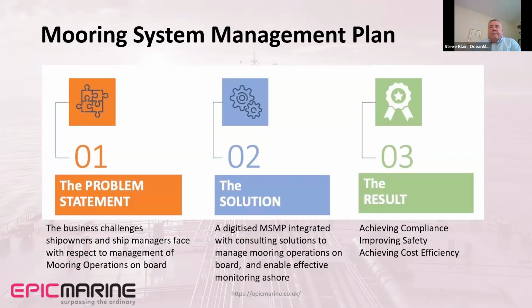Moving on to the OceanManager solution briefly now before I hand over to Stylianos. The problem statement, if you like, is the business challenges that ship owners and ship managers face with respect to the management of mooring operations on board. The solution, as we see it, is a digitized mooring system management plan integrated with consulting solutions to manage mooring operations on board and enable effective monitoring ashore, so that the people both on board and ashore are all aware of the condition of the mooring lines and what's going on with them. The result of doing that, we believe, will help to achieve compliance, improve safety, and achieve cost efficiency.